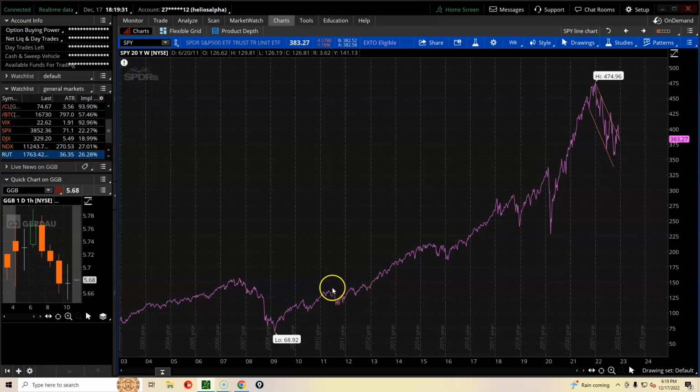And then maybe, I can't remember exactly when it was, but there was QE1, there was QE2, then there was something called Operation Twist, which supposedly is not QE, but it still generated the same result. And then there was QE Infinity. They're just changing the names of these things, and maybe changing a bit of the way they orchestrate it, but the net result was the same. It was pushing equities up.